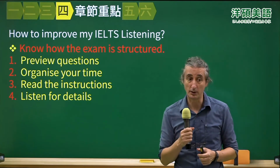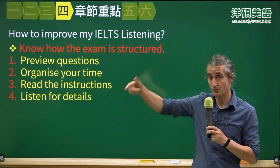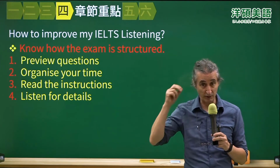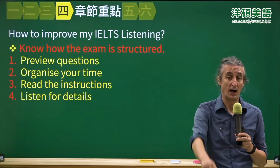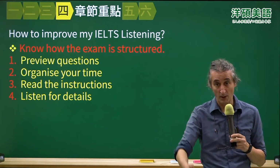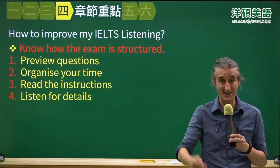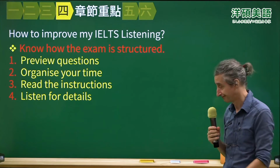Next is about learning to listen for details, and this is why we need to preview the questions. Figure out, what do you need to listen for? Are you listening for a noun, a verb, an adjective? If it's a noun, are we listening for maybe an animal, a type of food, a number, and so on?